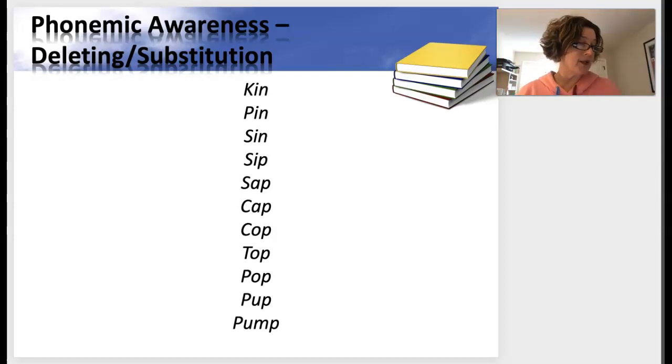Then we're on sip. The next one is change the middle sound to something that comes out of trees. Sap. Change the first letter to something you wear on your head. Cap. Change the middle letter to a slang word for a police officer. Cop. Change the first letter to an old-fashioned toy. Top. Change the first letter to a fizzy drink. Pop. Change the middle letter to a small dog. Pup. And then add a letter to something you have to do when your tire is flat. Pump. So you could lead kids through something that is obviously age appropriate for them, so that you could really see whether they can delete and substitute phonemic sounds.